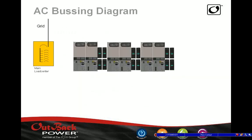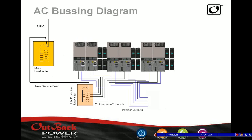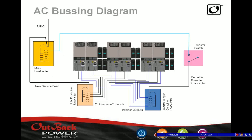So diagrammatically, what that would look like is main load center, again, supply side tap feeding a solar distribution load center, which feeds each inverter input. Output of each inverter goes to a new output combiner, and the feed from that goes to a transfer switch external to the system, and the final power goes to the house protected loads.